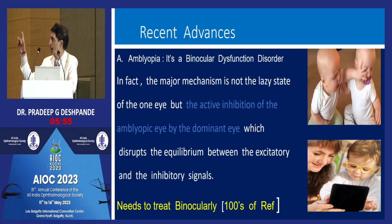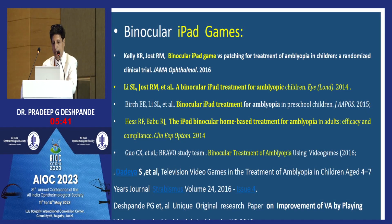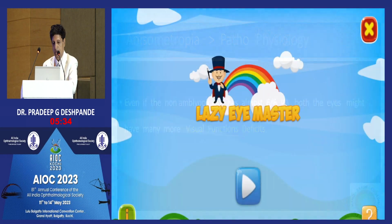You can see that picture of twin babies. And it needs to be treated binocularly. There are more than 100 researchers who have published different papers for binocular management, including Dr.